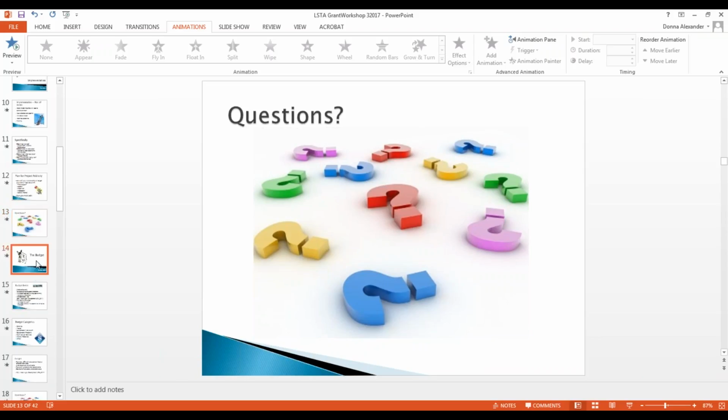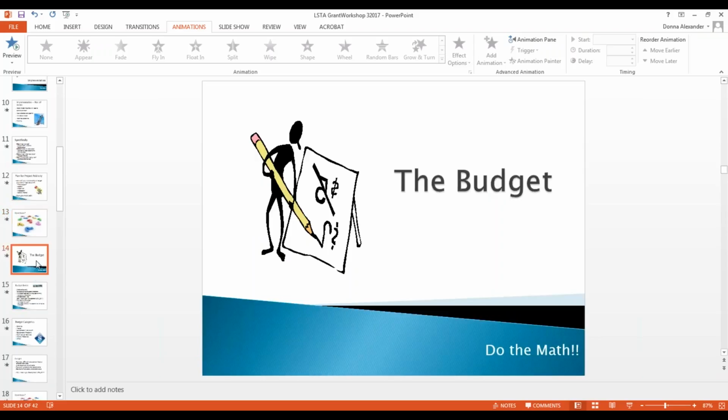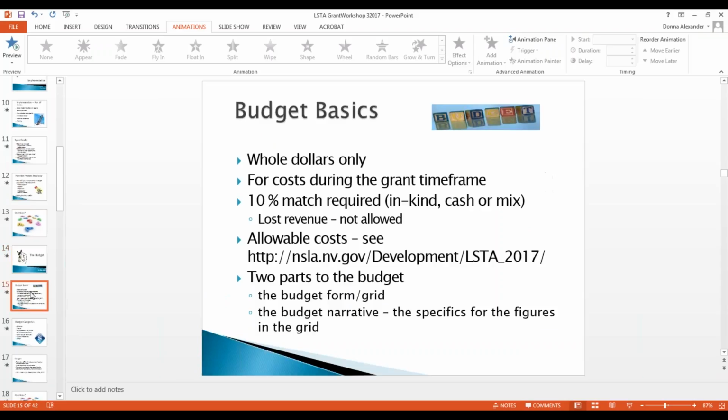Okay, let's keep moving. The budget. Indeed, do the math. Make sure that what you have on paper matches what the PDF application shows. The fillable PDF template will do the calculations, but again, I highly encourage you to do the math on paper first so that the application totals match what you have on your ledger.